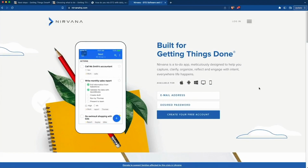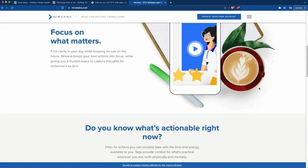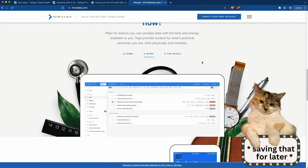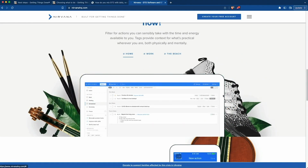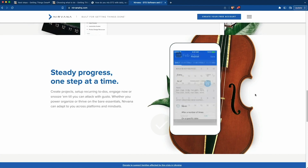The tool that I use for this mostly is called Nirvana HQ. It's a pretty good app that basically does most of what I need it to do, and it's built for the Getting Things Done productivity system, so it just works out of the box nicely. It has lots of standard features and it's cross-platform. The apps are pretty solid, so I really haven't had any issues that I can remember with them.